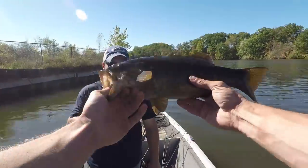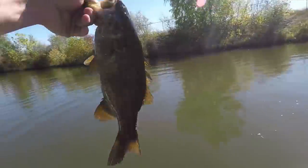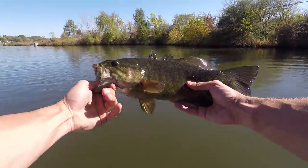Great colors. My first good size smallmouth in a while. Good day, or good, you know, good bite for what we had going today. That's a great way to start.